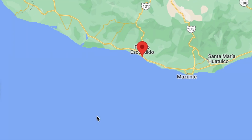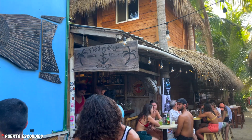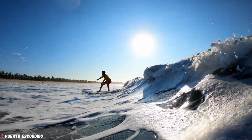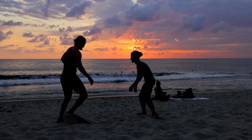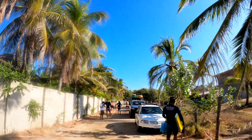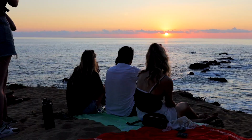So for the last 2 weeks, I have spent all of my time living, working, and traveling through Puerto Escondido and Oaxaca, Mexico. Guys, I'm in love with this place. It's the dreamiest Mexican beach town with so many amazing places to eat, surf, and meet people from all over the world. I've had such an incredible time and 100% need to return because I feel like everyone that comes here just gets stuck here. You just don't want to leave.